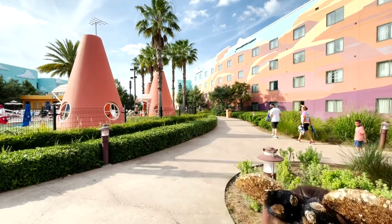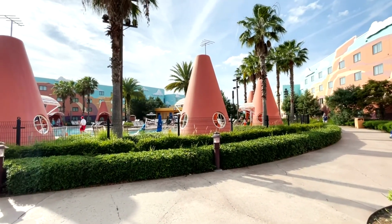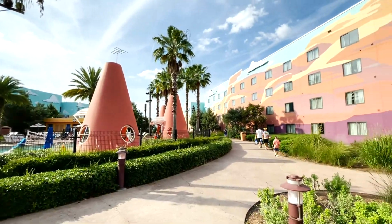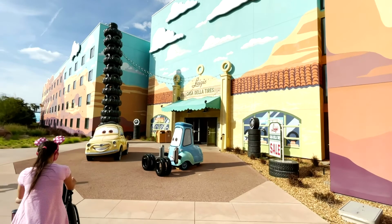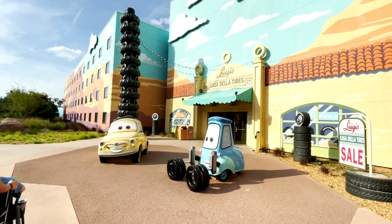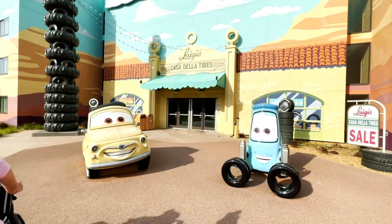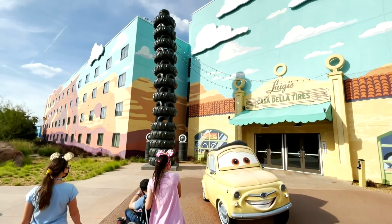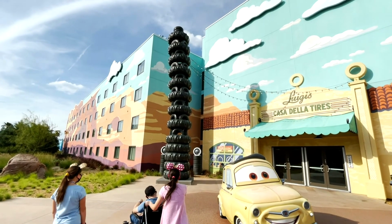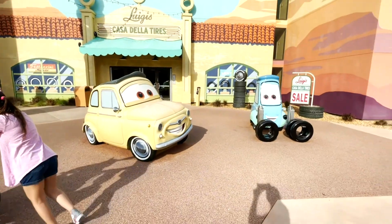You'll see some people carrying lifesavers along the way. And then it looks like building 3 in this area is Luigi's Casa Della Tires. Hello, hello, hello. Very, very cool. Luigi's Casa Della Tires with the Leaning Tower of Tires. And it actually is leaning. Very cool.